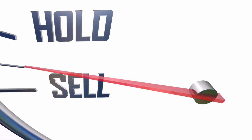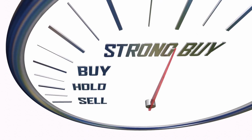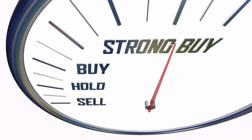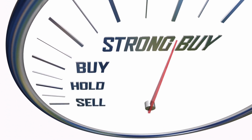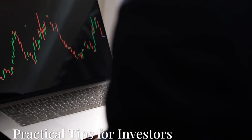It's crucial to carefully consider these advantages and disadvantages before investing in silver. By understanding both the potential benefits and the risks, you can make a more informed decision that aligns with your financial goals and risk tolerance.